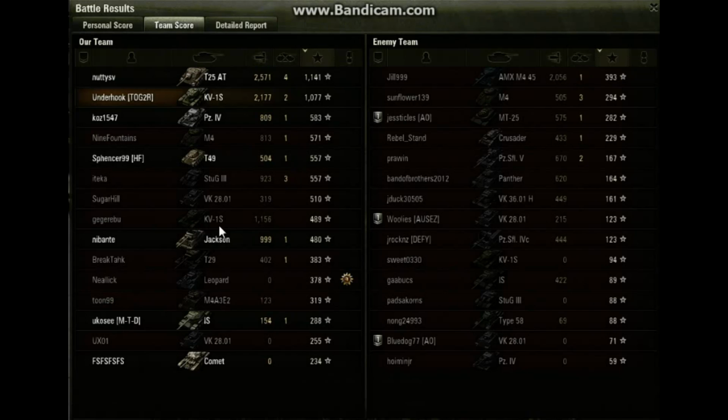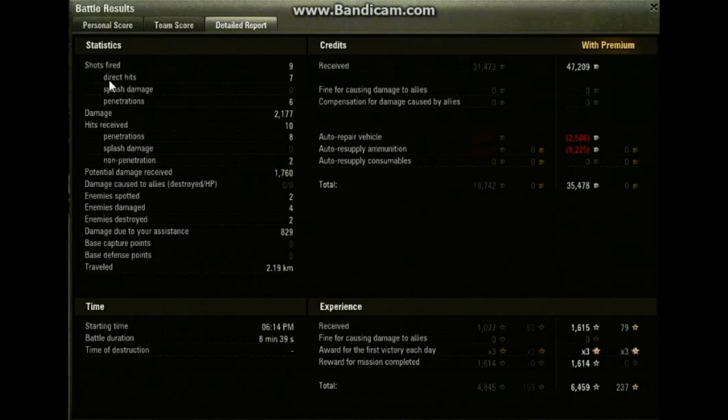We also had a KV-1S here on our team. He did over 1,000 damage. So, you know, it's a brutal tank. KV-1S, very good tank. Let's have a look at the next screen. We had shots fired, 9, 7 direct hits, and 6 of those penetrated. We did 2,177 damage. We received 10 hits, 8 penetrated. So once again, we're seeing a trend here. The armor doesn't bounce a lot of shots. Although we were lucky. I think we did absorb a few shots on our tracks, which we were pretty lucky.